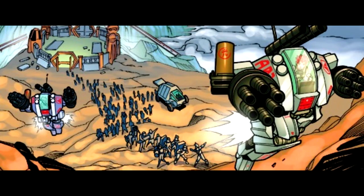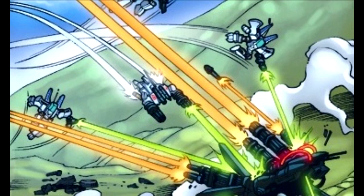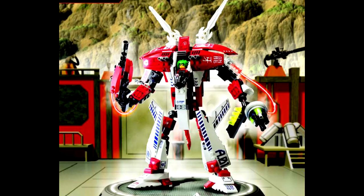You really felt the tension keeping up with the online comics. One of their grittier themes for sure, but never going too far. Even adjusting for inflation, Exo Force generally gave you a lot of bang for your buck. One of the best things about it? The alt builds and combiner models.